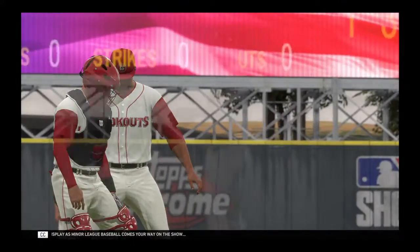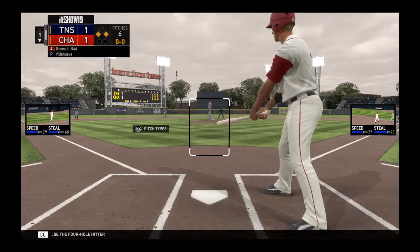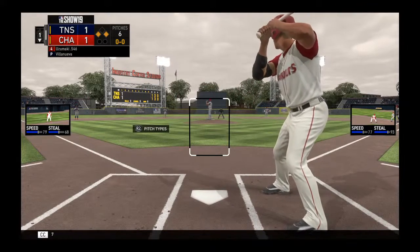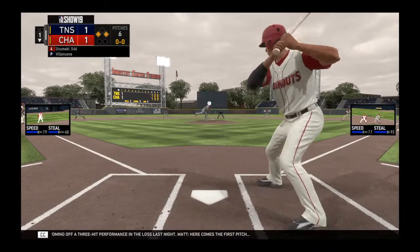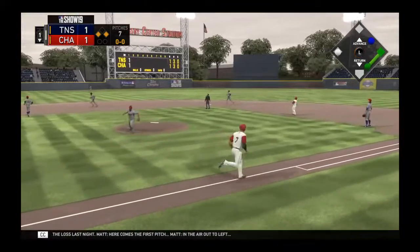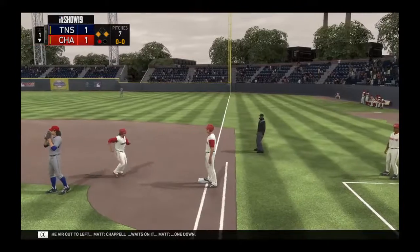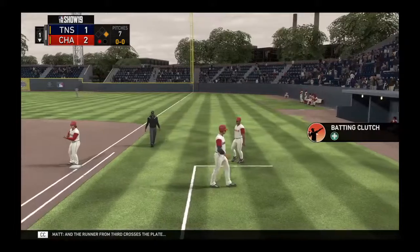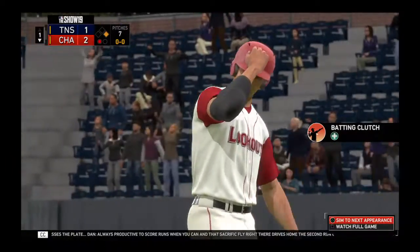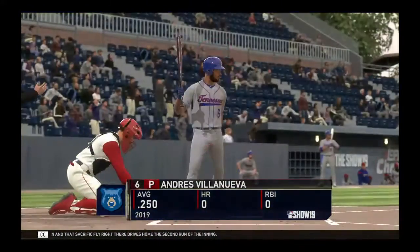The game's future stars. So now it'll be the 4-hole hitter, number 7. He's coming off a 3-hit performance in the loss last night. Here comes the first pitch. In the air out to left. Chappelle waits on it. 1 down. And the runner from third crosses the plate. Always productive to score runs when you can, and that sacrifice fly right there.